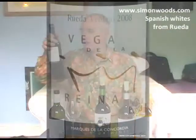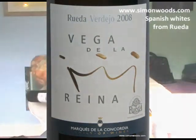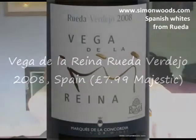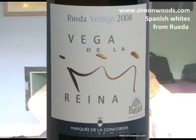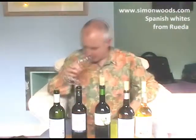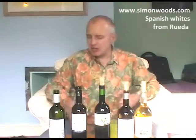The Vega de la Reina Rueda Verdejo 2008, from the Marcos de Concordia group. They're well known for what they do in various bits of the Douro Valley. They've got a wine called Durius. Let's see what this one's like. A bit more flesh here, and it's a year older, is it? Year older, yeah. And maybe there's still some of that pear character here.